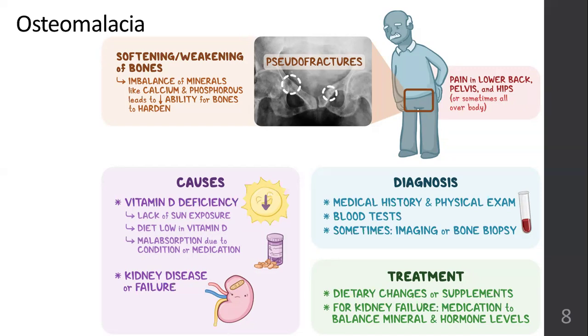So, softening and weakening of bones, imbalance of minerals, especially calcium and phosphorus, which will not allow the bones to harden. And there could be pseudo fractures. Pseudo fractures means you don't have to fall down or get hurt for the fracture to take place. By your own body's weight, the weight bearing bones will crack here and there. Your ankles, your knees, your hips, femur, these are all the major weight bearing bones in your body. So you will find cracks happening here and there because of your body's own weight. The risk of pseudo fractures is high in people who are overweight and obese.